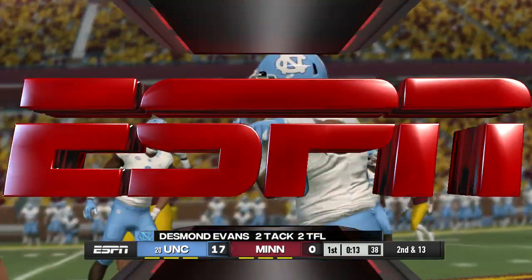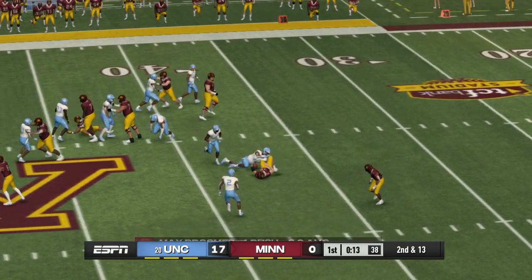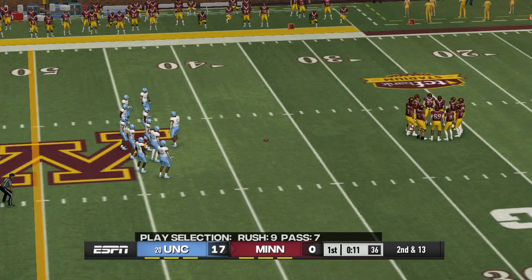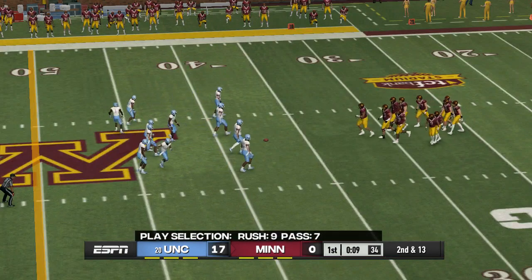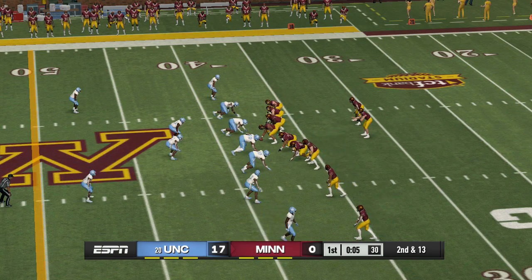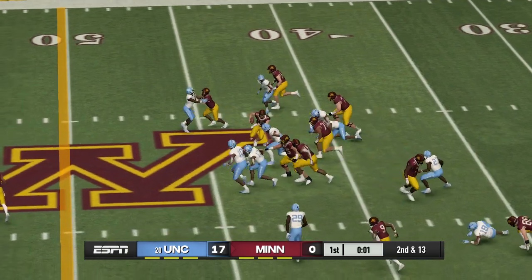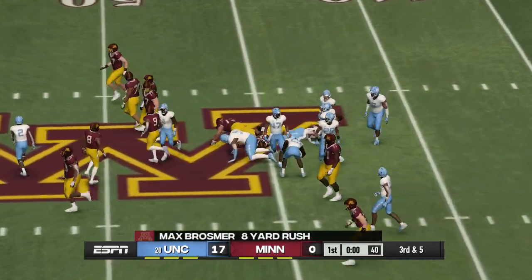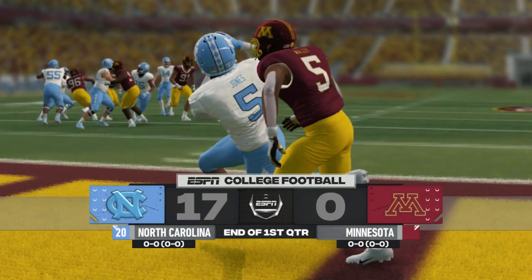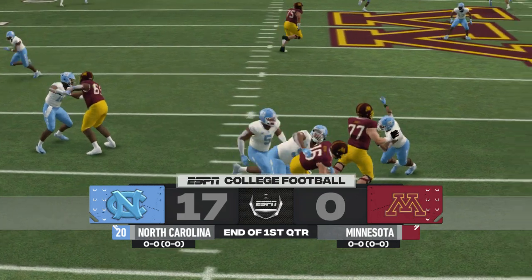So 3 yards. That brings up second and 13. Second and 13. Ball on the 37-yard line. Gets out to around the 45. We've reached the end of the first quarter, and so far it's been pretty one-sided. 17 to nothing, North Carolina.